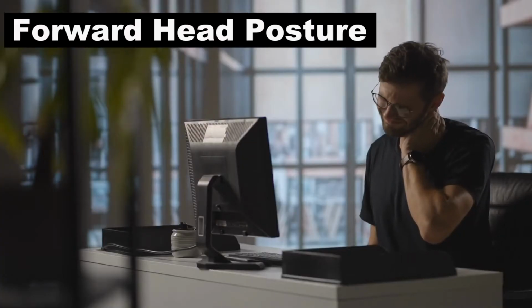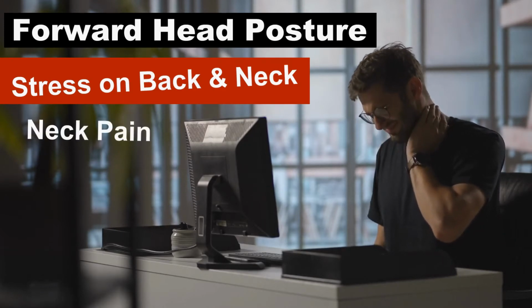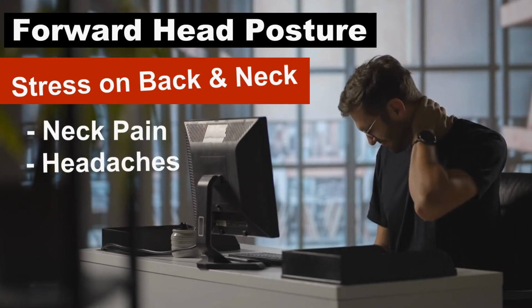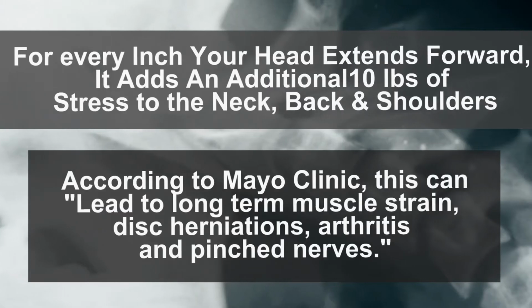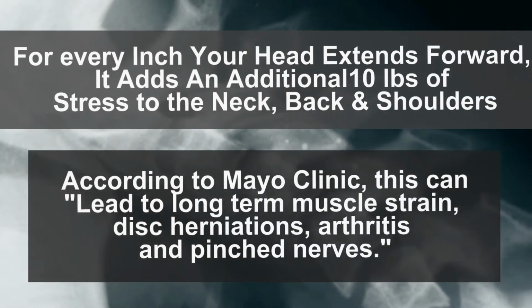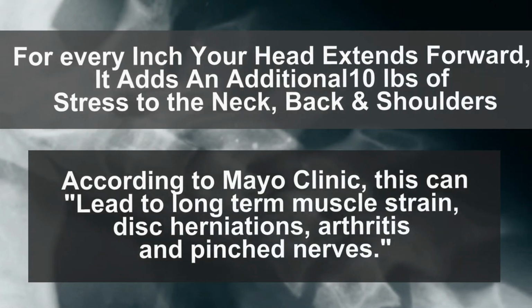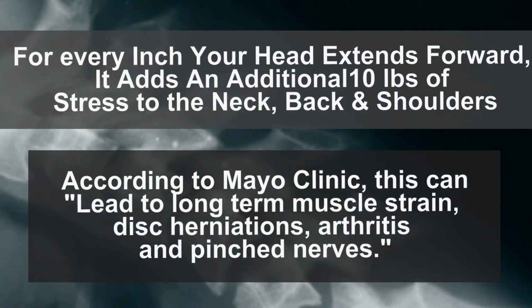So what can that result in? Well, over time, if you put stress on your back and neck, it can result in neck pain, headaches, upper back pain, and even tingling and numbness into the fingers. For every inch your head extends forward, it adds an additional 10 pounds of stress to the neck, back, and shoulders. According to Mayo Clinic, this leads to long-term muscle strain, disc herniations, arthritis, and pinched nerves.